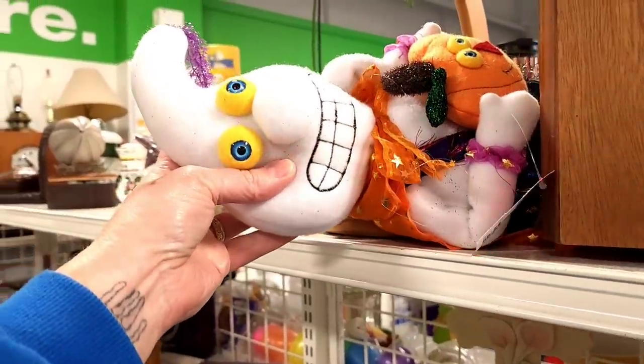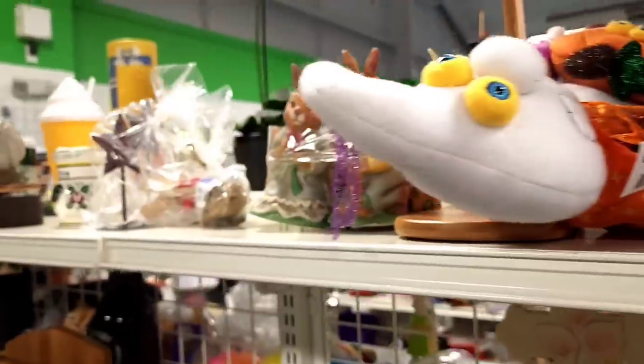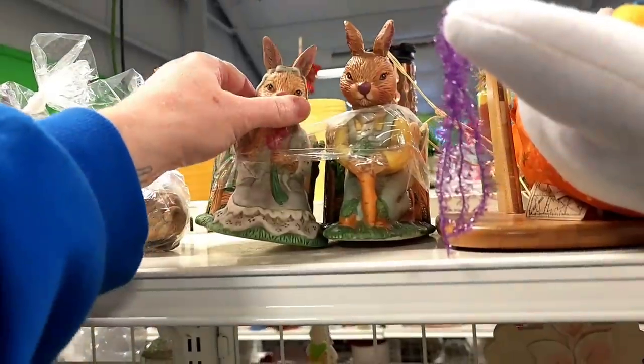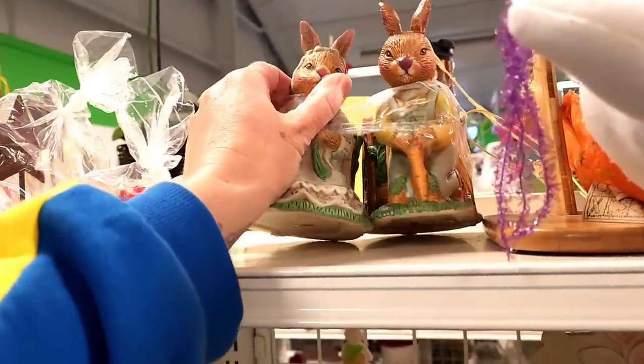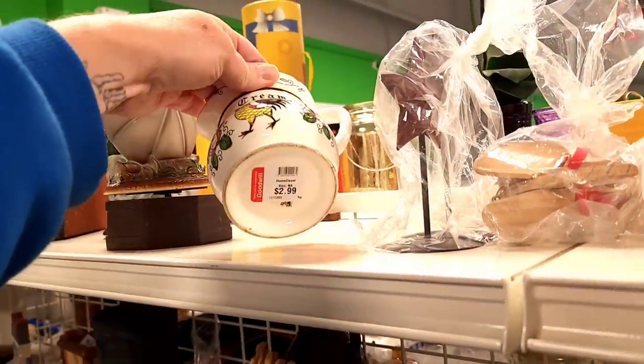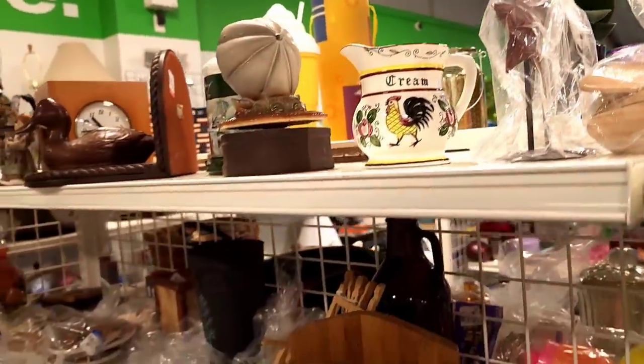And then, doesn't this remind you of Wallace and Gromit, that face, the mouth, the buggy eyes? Thought that was pretty funny. They had both of these for sale together, which was nice to see instead of pricing them separately. Those were $2.99, and this creamer was also $2.99, but it did have a chip on the rim.